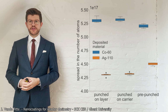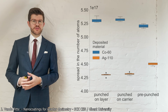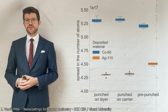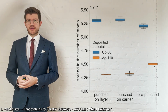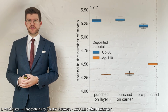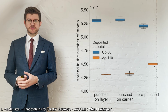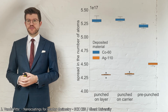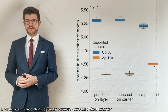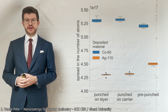However, there is now a small difference in the total number of deposited atoms between the coated foil, the dosimeters that were punched with the different punching methods and extracted from the same foil, and the pre-punched dosimeters. This is because there are slight deviations that can be expected due to the experimental nature of the physical vapor deposition setup that we used. For larger quantities, state-of-the-art physical vapor deposition setups offer increased repeatability. There is also a clear positive effect of the titanium interlayer.